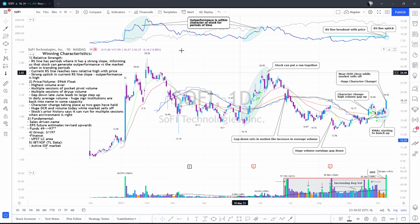I want to start with looking at the relative strength, how it's performed versus the market, and build a profile there. Obviously we've seen large periods of outperformance, relatively speaking. We have a huge run up here, a die down, a good run up here, a die down, and now we're starting to see the beginnings of this pattern, where we get a breakout over relative highs and some strong slope upticks in the RS line. And something interesting here, which I wrote up over here, is the current RS line reaches a new relative high with price. So that just confirms price's move based on the action in the market.